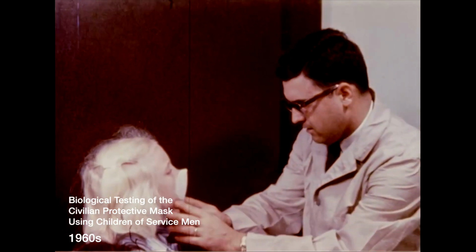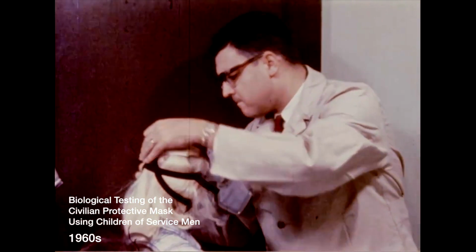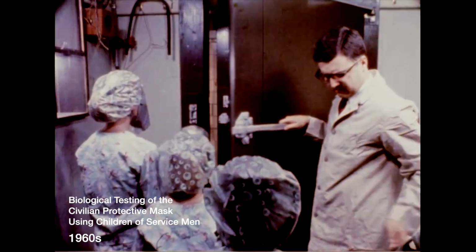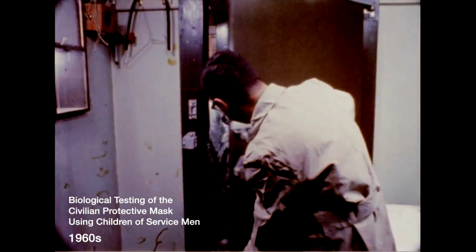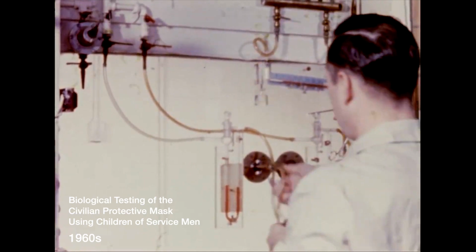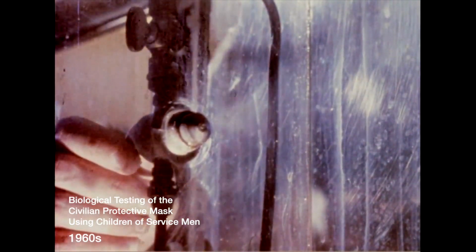Before the masks are put on, a sampler containing a filter material is sealed over the mouth and nose to pick up any of the harmless microbial organisms which might leak through the mask. The filter material will be analyzed after the test. If only a few organisms are found, a proper fit is assured. Participants enter the room through doors which seal it off from the rest of the laboratory. The fine aerosol spray is released into the test chamber.